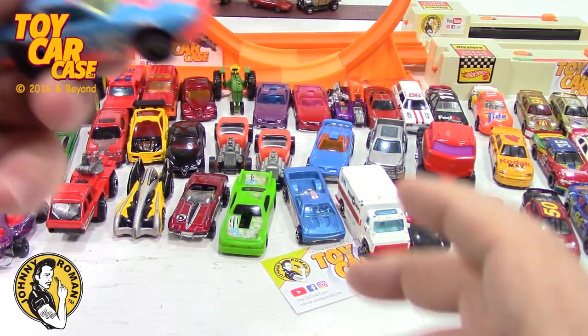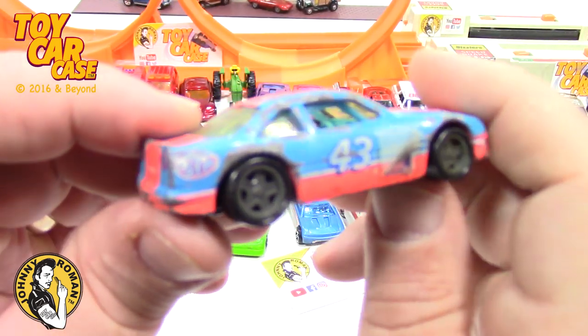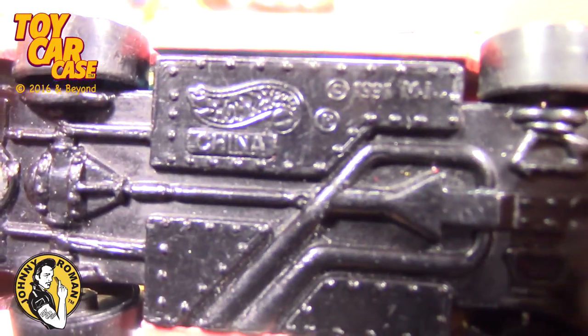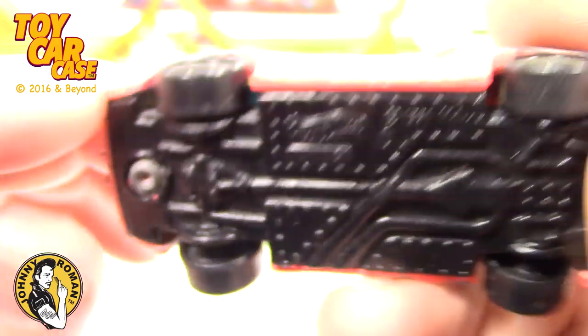I'm digging that. Oh, STP, the King. Richard Petty. This one's different. What do we got? Hot Wheels on there. 1991. Holy smokes, made in China.